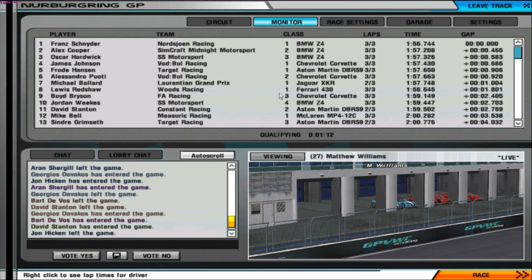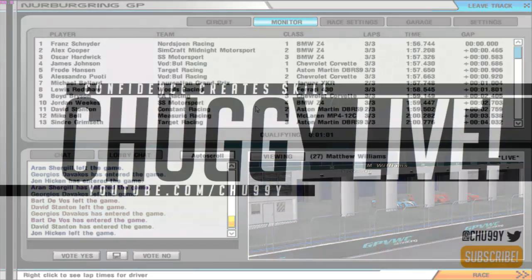Line's back already, so I'm really curious to hop back in the car and just see what the wetness is. 0% now.